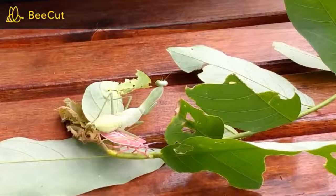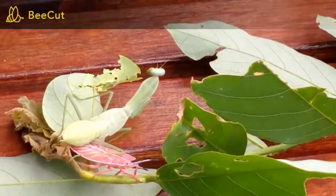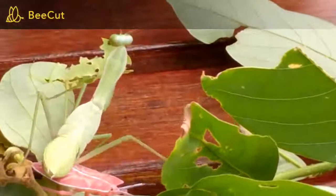After pairing with the male, the female starts eating the male. Yeah, the female starts eating the male alive. These guys are cannibals. And look how amazing they are. Their eyes. You see these antennas.